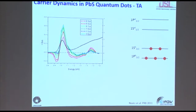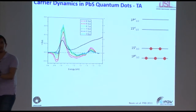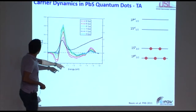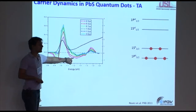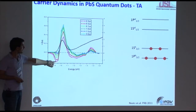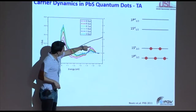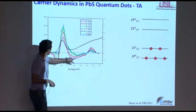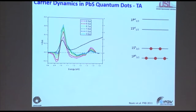See, when I first start, 0.2 picosecond, that's like 200 femtosecond right after I pump it, I see a huge change in absorption here. The absorption gets smaller here, gets larger here, gets smaller here, gets larger here again. And then as the time goes by, after like 3 picoseconds, this guy dies, this guy starts to recover, and look at this guy. It increases quite a lot. So, can someone guess why this is coming down and this is going up?